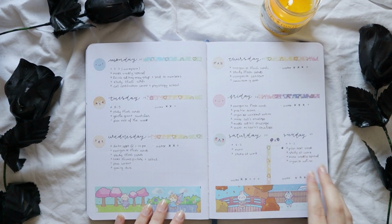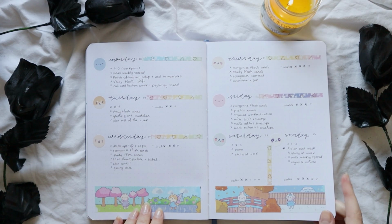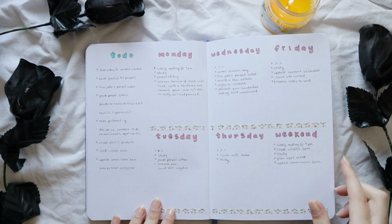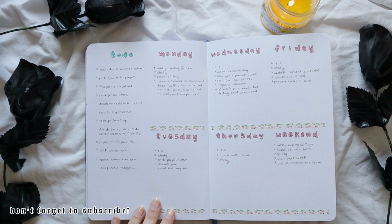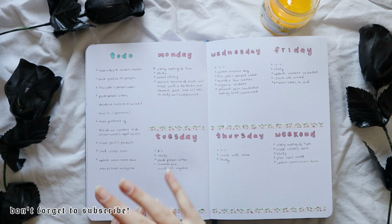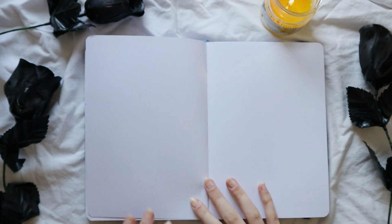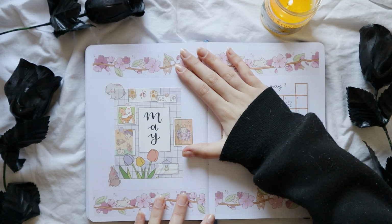And then I did this random one because I wanted to try different washi tapes. These are from Notebook Therapy. And some other weekly spreads with a to-do list on the side. I was just experimenting with different washi tapes at this time because I didn't want to base my weekly spread layouts on a theme. So I was just using different washi tapes. And I feel like this is the end of April. Yeah, and then we start with May.